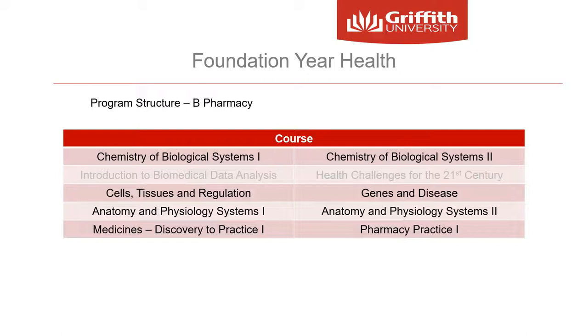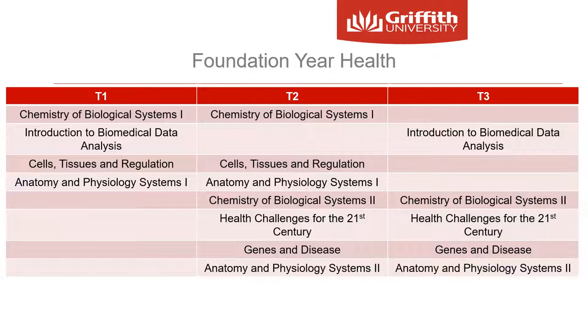A few years ago, Griffith went to a trimester model. I think it was 2017. And so we run three trimesters a year. So we actually teach each of these courses twice a year, or they're on twice a year. And so our largest intake is in trimester one. And so those four courses I showed just a second ago there, and then the courses in trimester two. But these courses here are repeated, so either in trimester two or in trimester three. And then the trimester two courses are then repeated in trimester three.